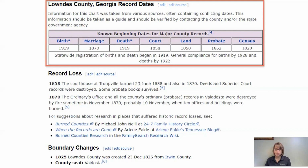Some of you may find that shocking, but except for the New England states of the US, the rest of the country had a very late start in recording births and deaths, especially on the state level. A scattering of states recorded them on the county level in the late 1800s, but statewide registration could be as late as the 1920s in some places.